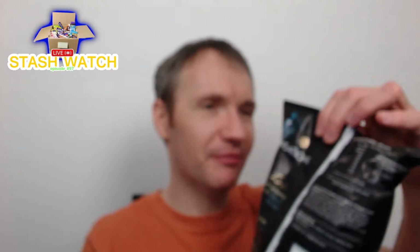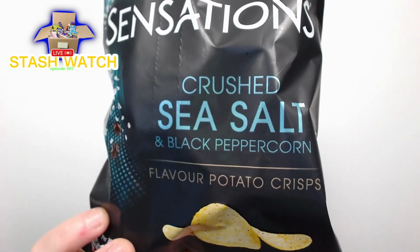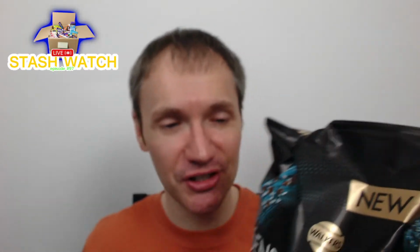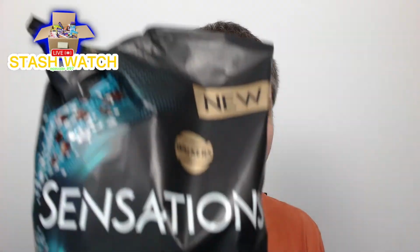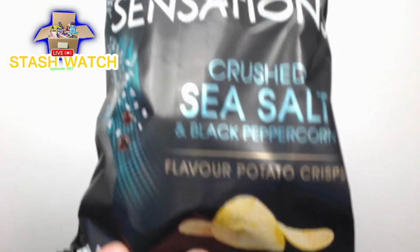I don't know. Now, I did see a couple of member reviews coming up as well. Got these new sensations: crushed sea salt and black peppercorn flavoured potato crisps. So salted pepper crisps, basically. I do quite like salted pepper flavours. Quite nice, actually. I like it on bread as well. Although before my diet, I'm not eating much at all at the moment. Not had any bread for a while now, although I do like to make my own bread. But yeah, sea salt and black peppercorn. That's quite nice. New sensation flavour.